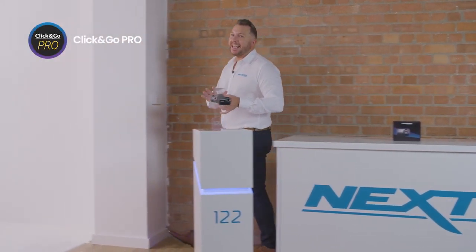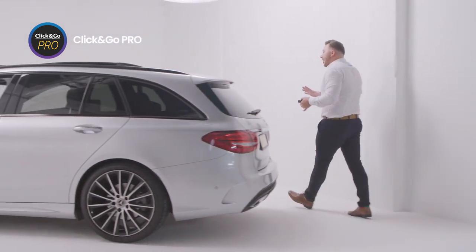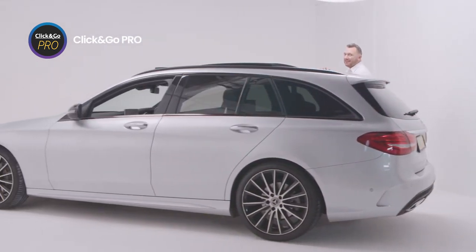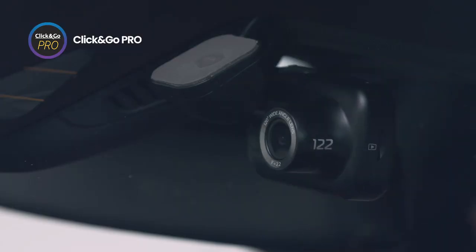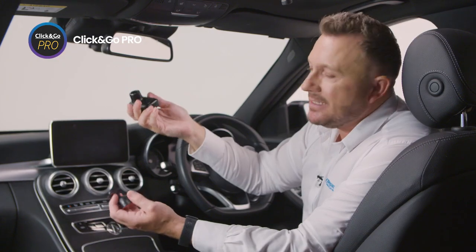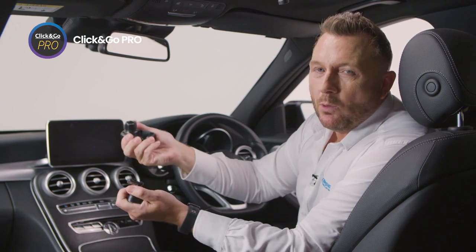Our patented click and go technology means that this is super simple to put into your car and to take out with no stress and no hassle at all. So as you can see, it's remarkably easy to install your Nextbase dash cam, and with our patented magnetic mount, you simply install like so and you can take it out with ease.